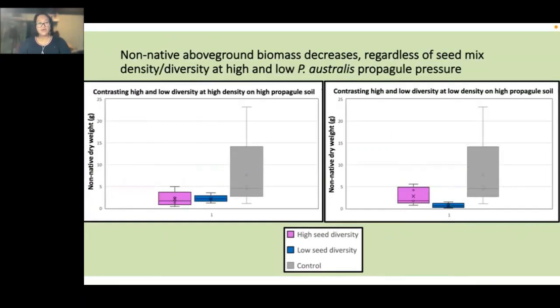And then finally, we took a look at above ground biomass, which we quantified using dry plant weights. And we found that, impressively, non-native above ground biomass was suppressed with the addition of any seed mix, regardless, once again, of density or diversity level. So for example, in the graph on the left, we can see that non-native species dry weight was greatest at approximately 14 grams in the control, while both treatments had non-native dry weights of less than 5 grams.